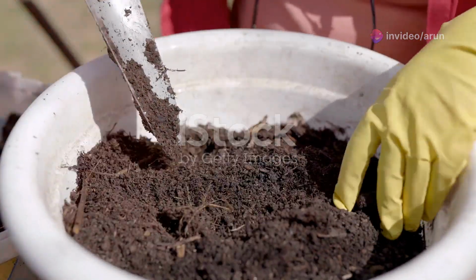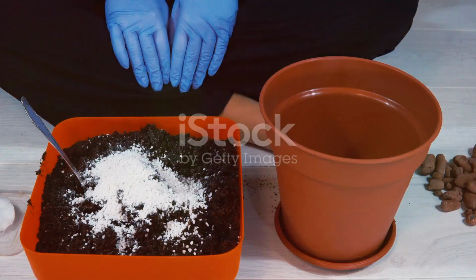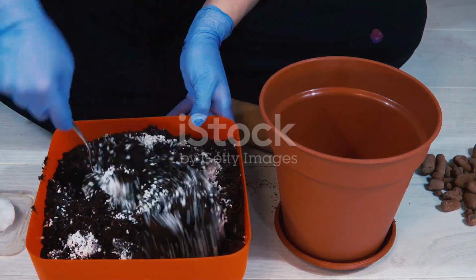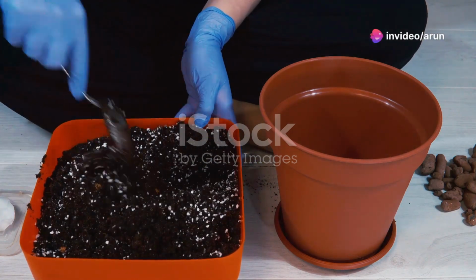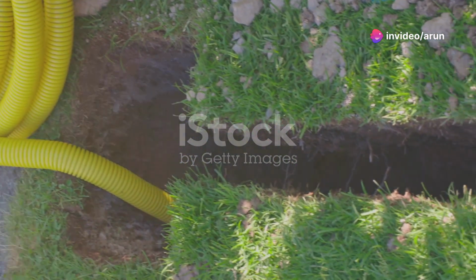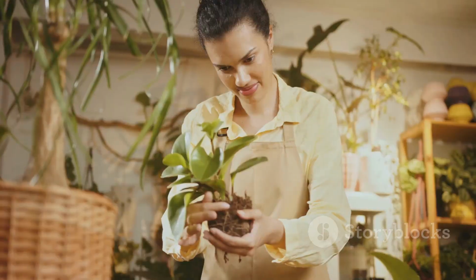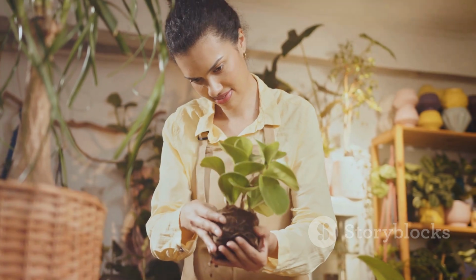Now let's delve a little deeper into this persistent myth about gravel and drainage in gardening. It's a common misconception that a layer of stones or gravel at the bottom of pots will improve drainage and prevent waterlogging. The logic seems sound: create air pockets for water to drain through, allowing excess water to escape. However, the reality is a little more complex and counterintuitive.